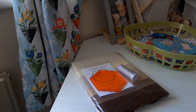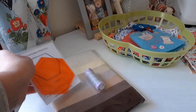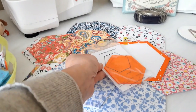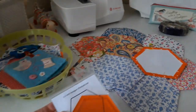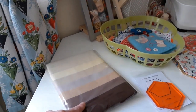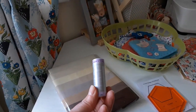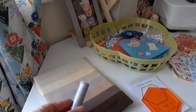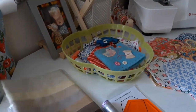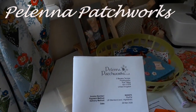This arrived this morning. So this is a new template for my English paper piecing, which I think is a better size. Quite a bit smaller than these, so I should be able to use a lot more of my scraps. And I also got some neutral fabrics or cotton fabrics from the same place, and this thread, although I thought this was going to be more of a beige, and it's turned out to be grey, and I've already got a grey, but that doesn't matter. And the company that I got these from is Pelenna Patchworks.